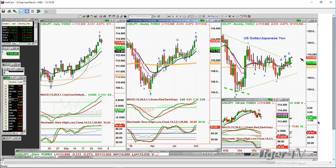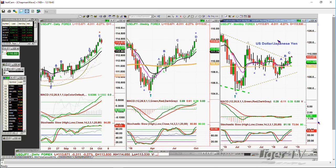Sneeze, can't believe it. All right, sneeze. US dollar, Japanese yen, monthly chart. This is the trend line resistance. Go on to a leg C in the monthly chart. What is going on here? Let me just. There you are. Everything's good. Okay. So let's just see.